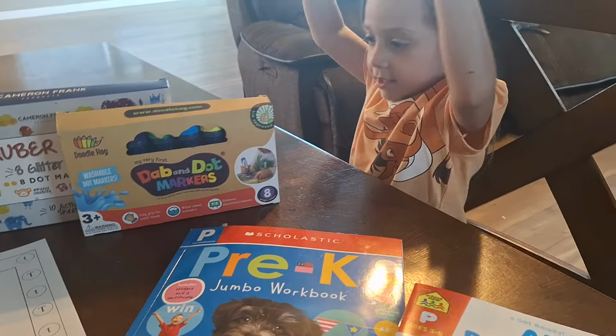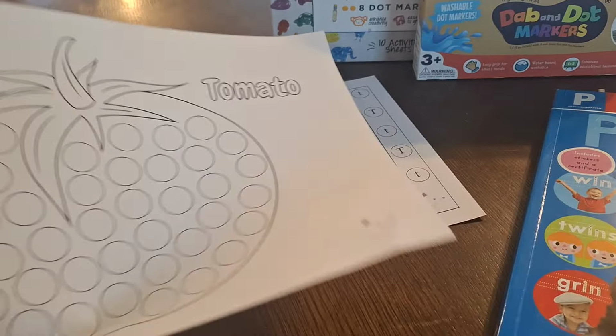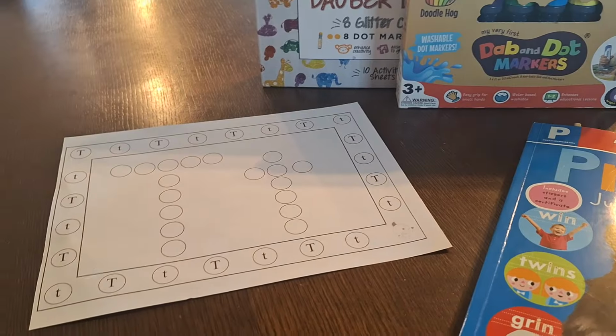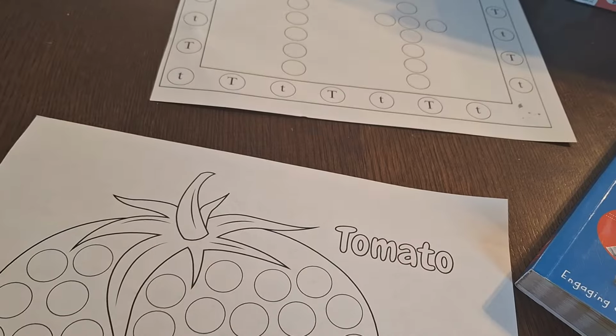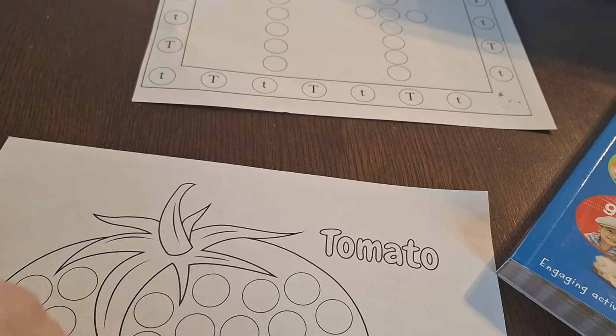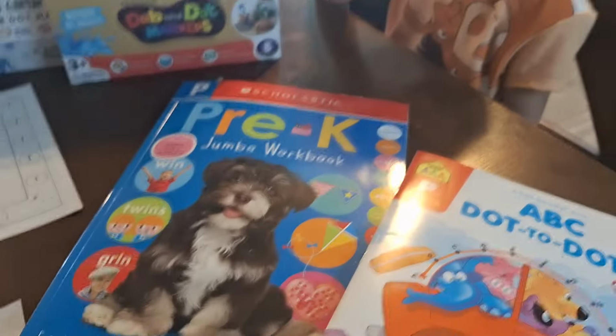We will be doing learning activities with Sofia. Today she will be doing two dot painting pictures. She will be working on a tomato and on the letter T. As she works on her work, I will be coloring the inside and she could just do the dots.